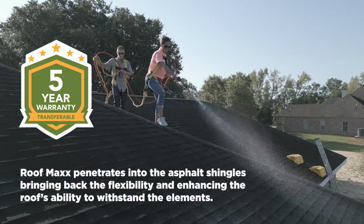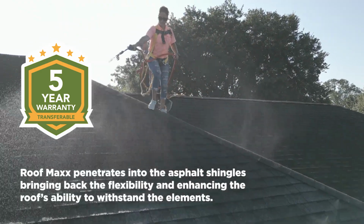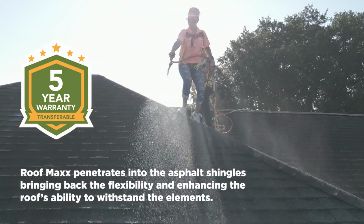So with this Roof Maxx treatment, we're going to give this roof at least another 5 years. It's going to be more pliable. The granules are going to stick to it more. So we're excited about that.